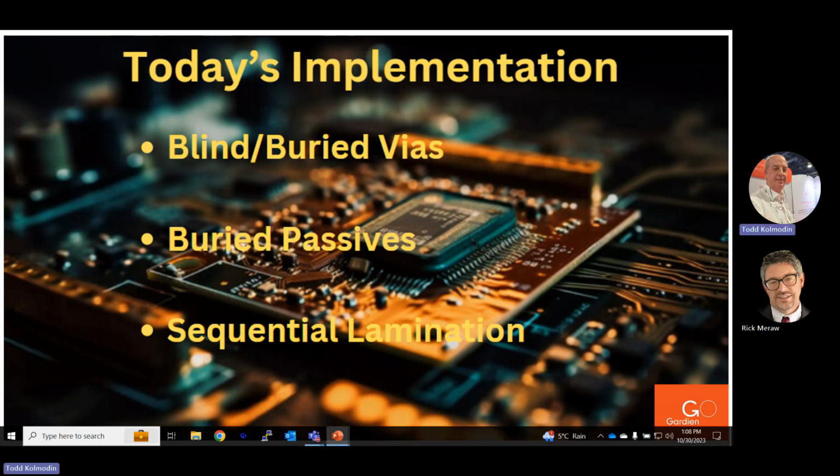Oh, absolutely. Today's implementation that we see on a daily basis augments the microelectronics world, as we're seeing the blind and buried vias, which have been around for a long time, but we're seeing now the via in pad with the HDI stuff, and we have buried passives now that include inductors and capacitors and resistors, which have been around for a long time, but we're now seeing capacitance actually buried in there, and even inductance, which I think is pretty exciting myself. And then with all this via and pad technology, the sequential laminations with the blind and buried microvias, I mean, it's pretty amazing. So even they talk about HDI, now there are even buzzwords out there, ultra HDI.